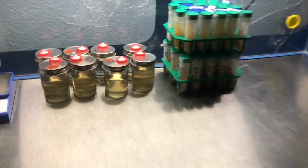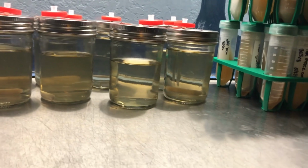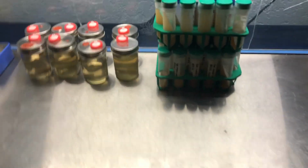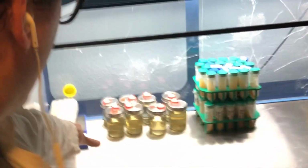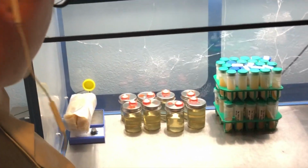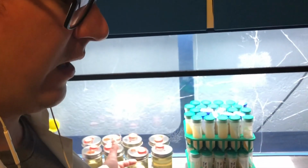All right, so you can see these are my liquid cultures over the weekend. There's no cloudiness, and then I've got my slants over here that I'm going to be working with. I've also got my bag of rice from last week as a quality control, so that I'm ensuring the sterility of my sterilization as well.